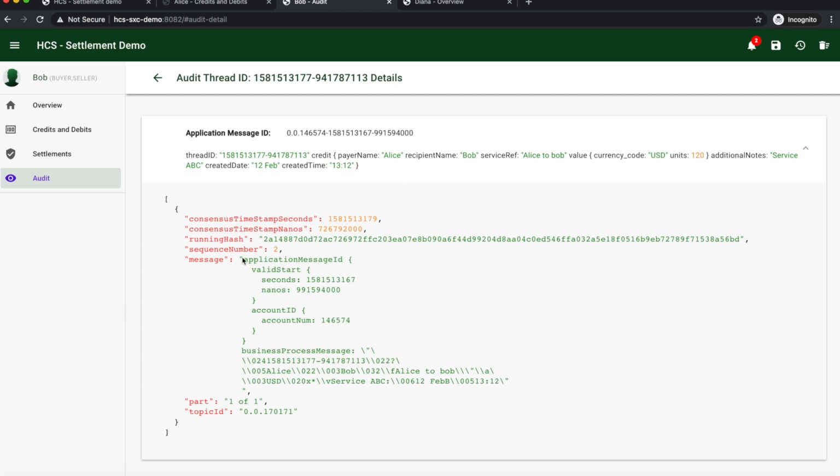And inside there, we have the message, which is our business process message. This is application specific. And this business process message is my Alice to Bob service ABC for $120. We can also see that it's part 1 of 1. So if this message had been chunked, we would have multiple parts here. And this is the topic ID on which it was sent.